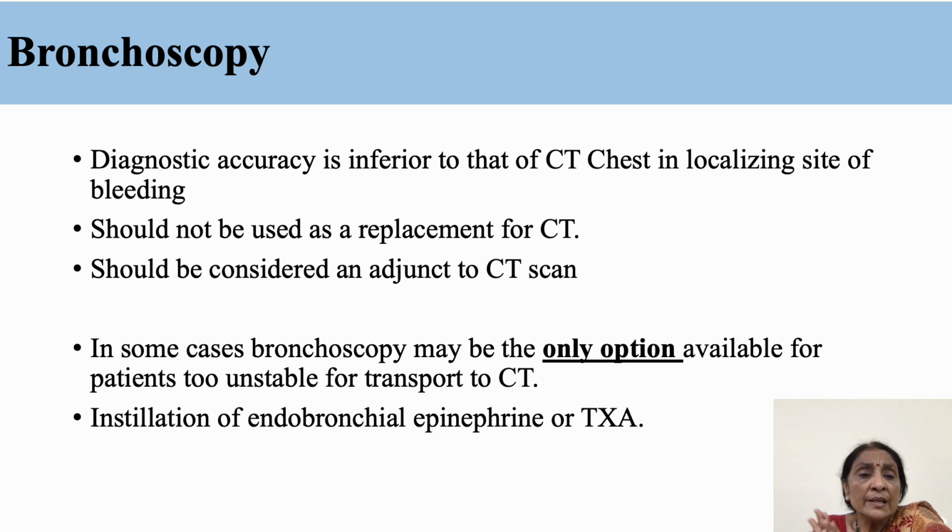The diagnostic accuracy of bronchoscopy is inferior to CT chest in localizing the site of bleeding. It should not be used as a replacement of CT chest and should be considered as an adjunct to CT chest. In some cases, bronchoscopy may be the only option available for patients who are too unstable for transportation to CT, and instillation of endobronchial epinephrine or tranexamic acid can be done.